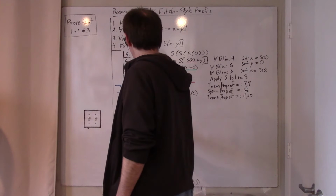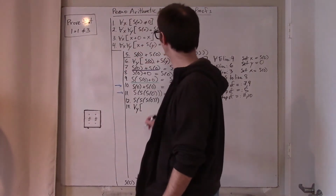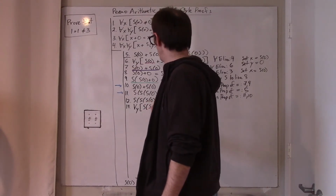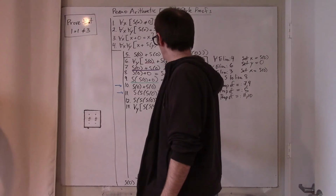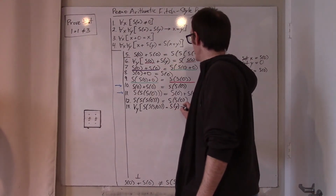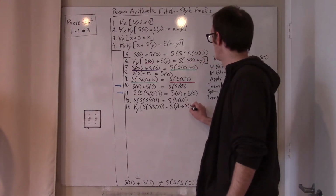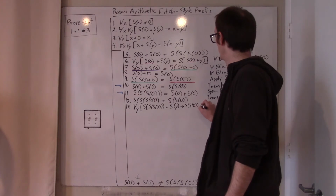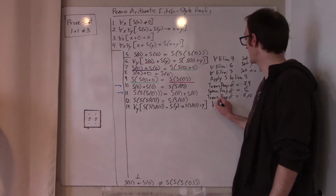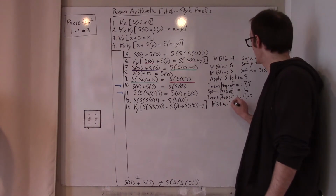And so I get for all y, s of 2 equals s of y implies that 2 equals y. Where did this come from? This came from universal elim line 2.